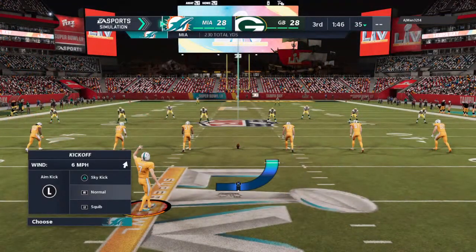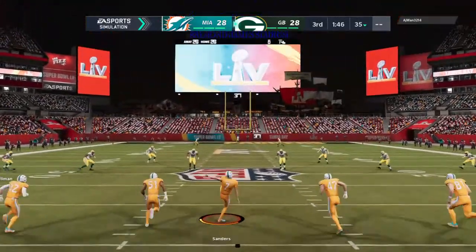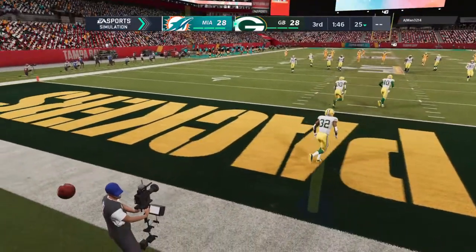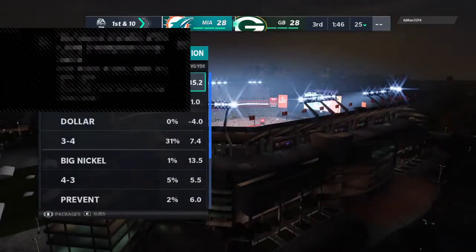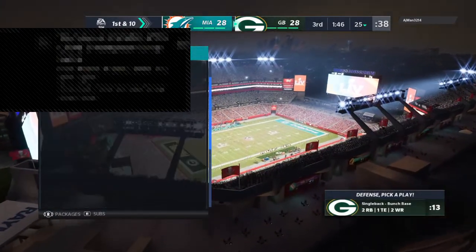Extra point up and good by Sanders. So right back to square one, tied at 28 as he kicks it away. And we are all tied at 28. And this will not be returnable. It's out of the back of the end zone for a touchback. 25-yard line.